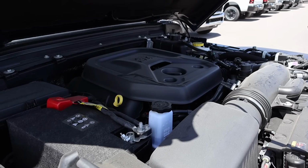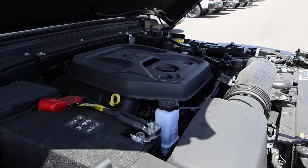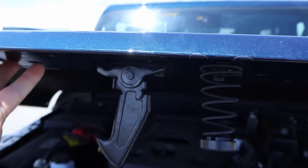Under the hood, we have a turbo 2-liter 4-cylinder that goes through an 8-speed automatic. Fuel economy is 20 around town, 22 on the highway, with power outputs being 270 horsepower and 295 pound-feet of torque.